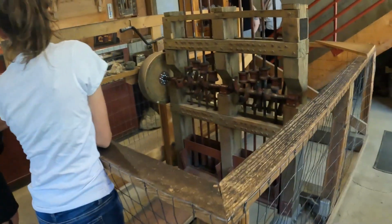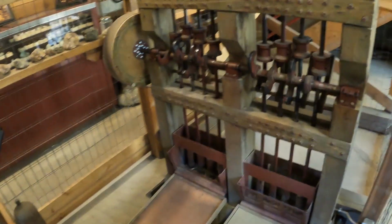How many times have you broken this? One man is being transported in Wells Fargo. Yeah. That's a little tiny one.